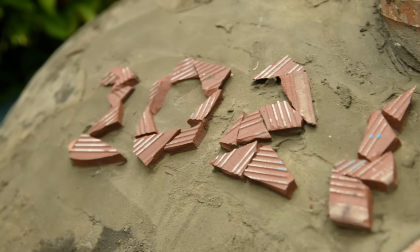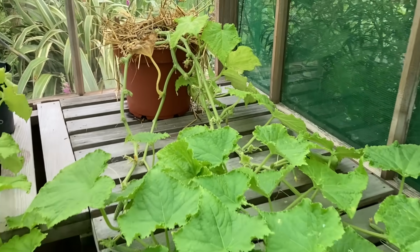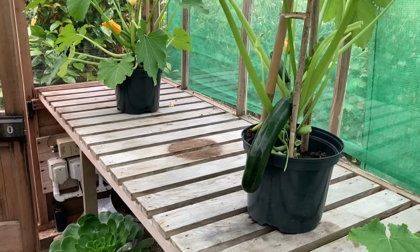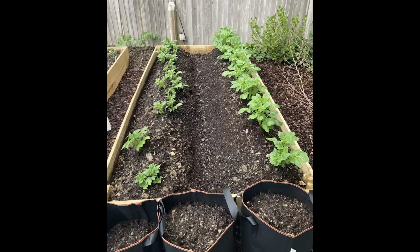As well as my 15 square metre patch in the garden, my dad, who lives 15 minutes down the road, very kindly let me use his greenhouse to grow some other stuff. I've got 2 cucumber plants which have just decided to go crazy and spread all over the place. Then I've got a couple of courgette plants as well, which are looking good. Yeah, thanks Dad for letting me use this little space.